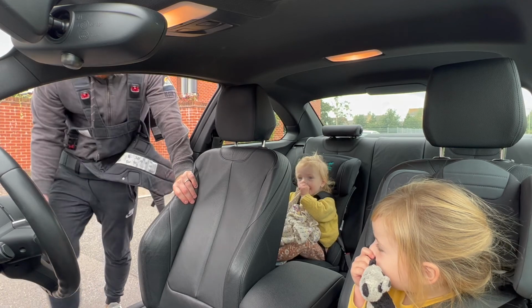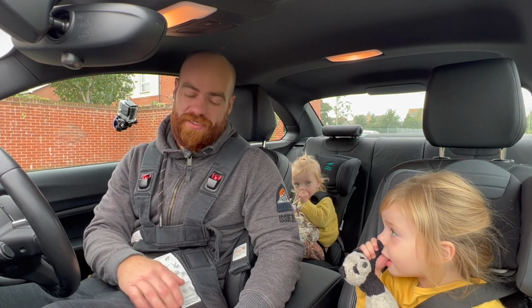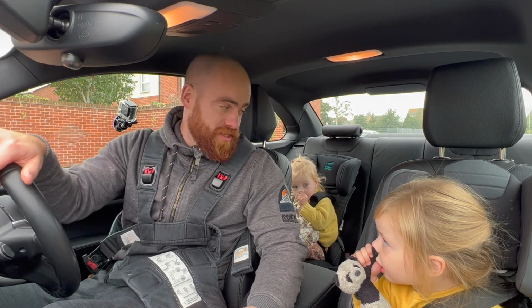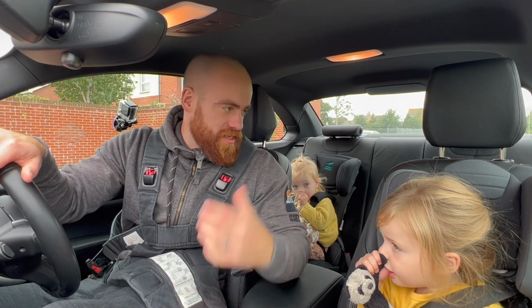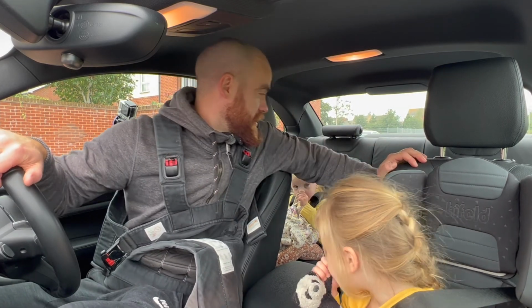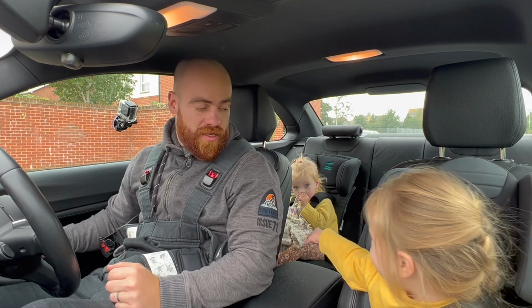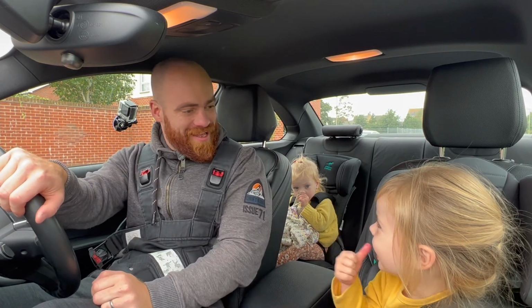If you get an Isofix base in the back there with a rear-facing baby seat, you can get anything back there. Any front-facing Isofix seat works, or I'm just using my travel ones, which came up in the Aston today, but they're absolutely lost back there. So look, loads of space. Daddy, I forgot that was there. Did you? Yeah, you forgot.